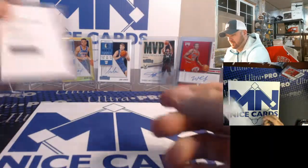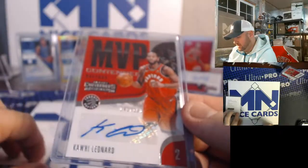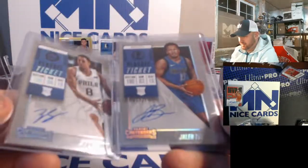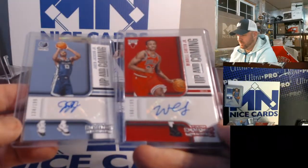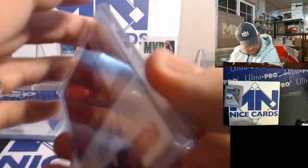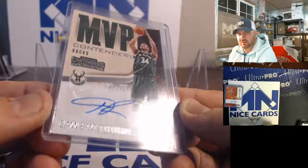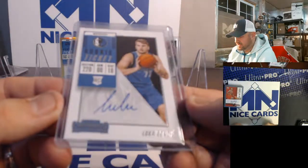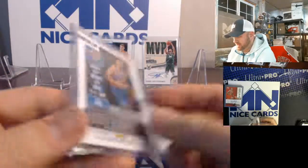All right, then, in no particular order, we've got this Shaq Historic Rookie Season Ticket Premium Edition. So this is Magic. Then we've got a Kawhi Leonard, number 183, MVP contenders. We've got a couple playoff ticket autos. We've got Zhaire Smith and Jalen Brunson, both numbered to 65. We've got two up-and-coming autos, Jaren Jackson Jr. to 199 and Wendell Carter Jr. to 199. We've got a Giannis Antetokounmpo, numbered to 188, and this is his jersey number, 34 of 188. Our two biggest hits are the Luka Doncic rookie ticket auto, not numbered, and the Kevin Knox gold, numbered to 10. This is 7 of 10.